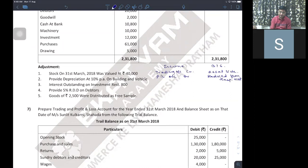Correct? Interest on investments is added to interest in the P&L account on the credit side and will appear in the balance sheet on the asset side. Yes or no? RDD appears on the P&L debit side, added to the bad debts and reduced from debtors. Correct. Goods distributed as free samples go to the trading account credit side and the P&L account debit side. No effect in the balance sheet with reference to that.